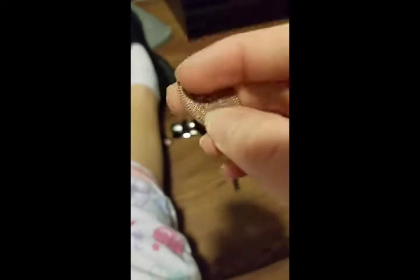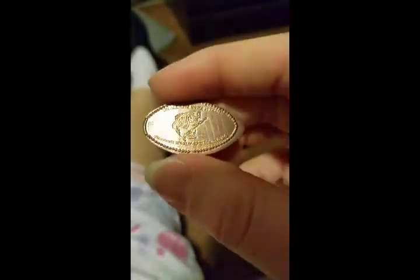Oh, here it is, guys. I found it. And then, ugh. Sorry, I'm itchy. My leg itches. I know you don't want to see that. Okay. Did I show you this one? This is a fish we got at Springfield, Missouri, the Bass Pro Shop.